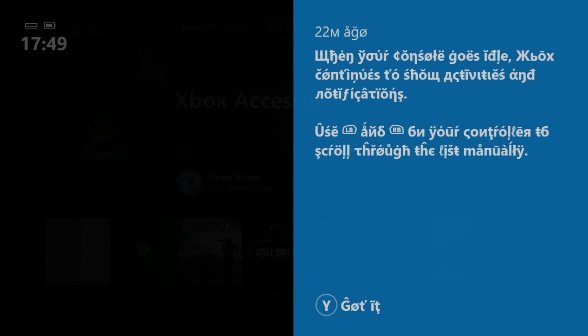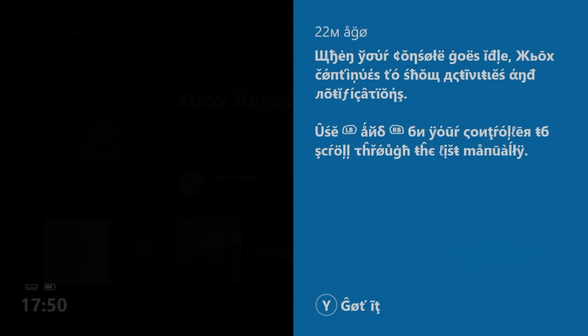Now, these idle notifications appear when your Xbox One has not been used for about 5 to 10 minutes. The screen will go into what's called screensaver mode, where your console will dim the screen to protect your TV from screen burn. Some TVs can get it, especially plasma screens if you've still got one of them. So this will allow you to see notifications when your Xbox is idle.